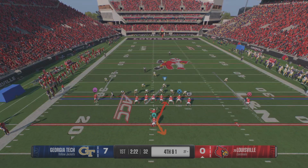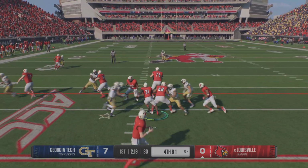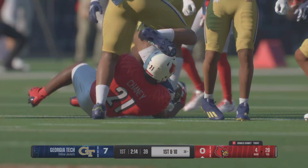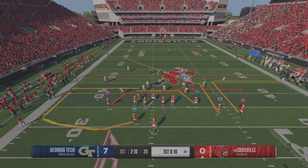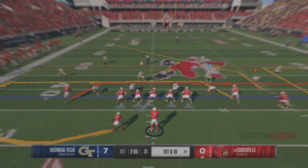This is an opportunity to show your offense you believe in them. Their opening drive of the game, still in their own territory, going for it on 4th down. Really nice, patient job to find some running room by this junior. It's 1st and 10 from the 38-yard line.